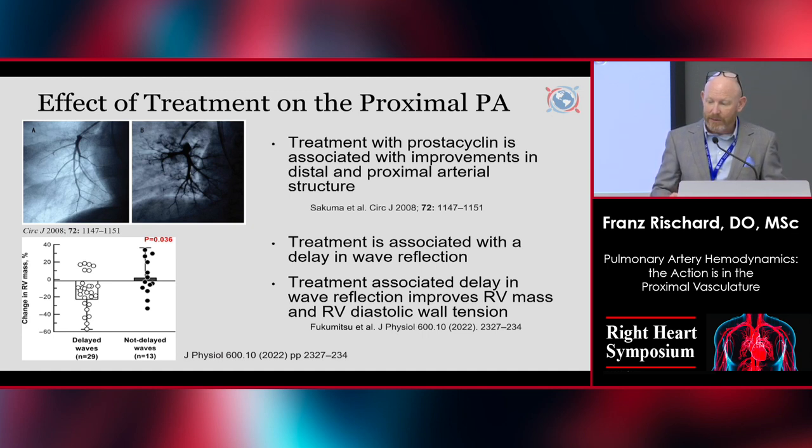And if we look at the same study I previously showed from the Amsterdam group, the changes in RV mass were related to a delay in waves during diastole or late systole, which is, of course, beneficial in that case when the RV is not ejecting.